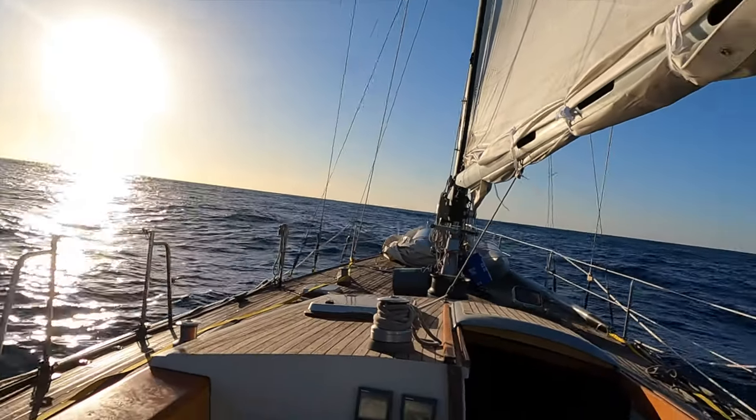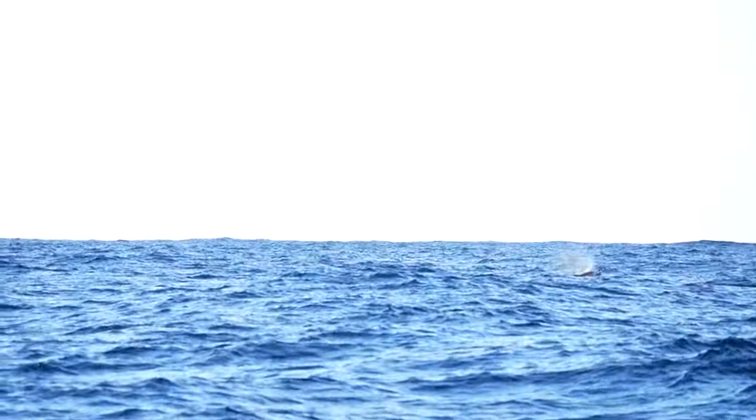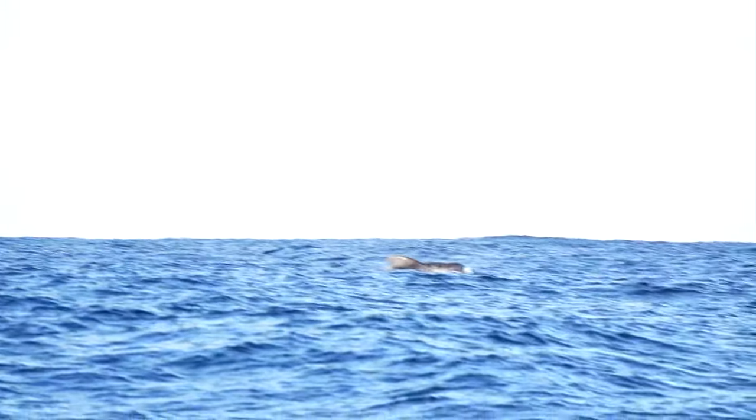The morning brought brand new surprises. Pilot whales. They were moving along quickly and seriously. I didn't get a super clear view, but I imagine that this pod had very stern looks on their faces as they continued on by, hunting for squid.